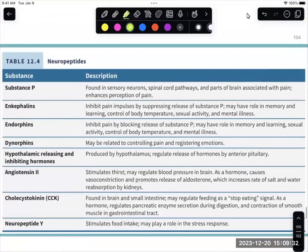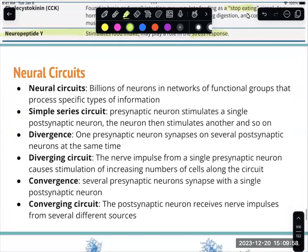So here's a nice chart that goes through a lot of these different neuropeptides. We didn't go through all of them, but there's several. Here, cholecystokinin is supposed to help regulate and send out that stop eating signal. Neuropeptide Y stimulates food intake and stress response. Angiotensin 2 stimulates thirst. So there's a lot of different neurotransmitters that are going to do a lot of different things.